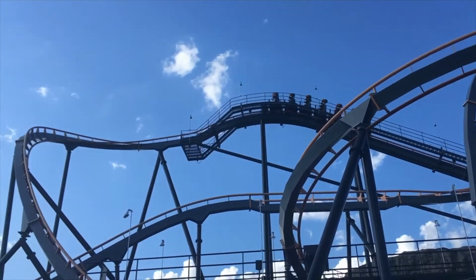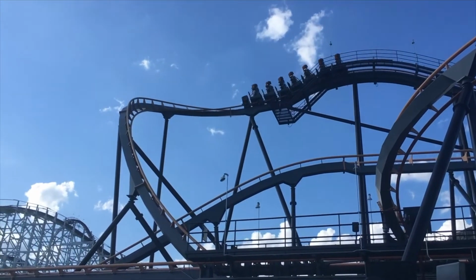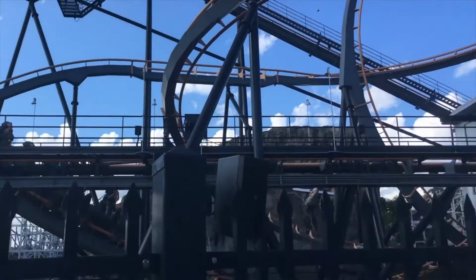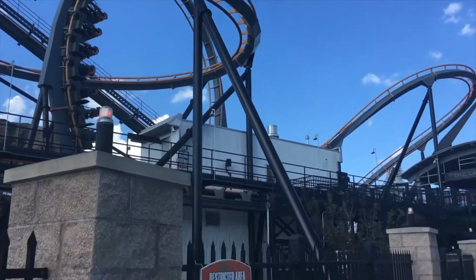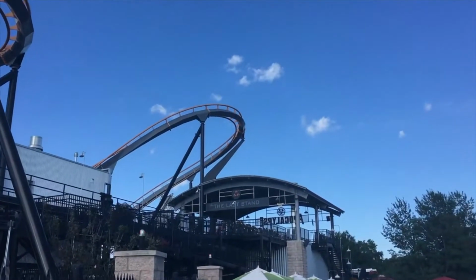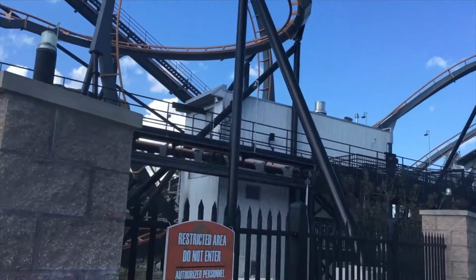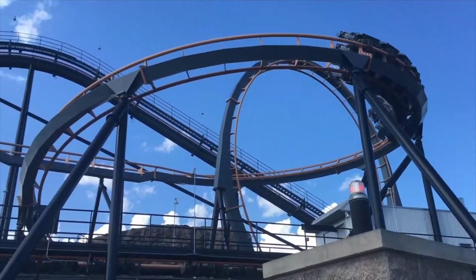For my final category, before I reveal the final score, I have intensity, which I'll be giving a 3 out of 5. So it's actually pretty solid in intensity, because as you can see, it's a pretty darn compact coaster. So it delivers the G's. It only has 2 inversions, but both are fairly small inversions, so you definitely feel G-force. The turns aren't super intense, but they have a little bit of intensity, like this helix has some.